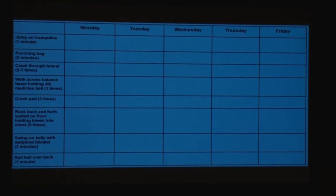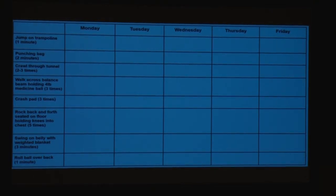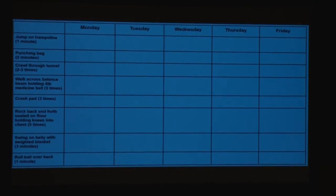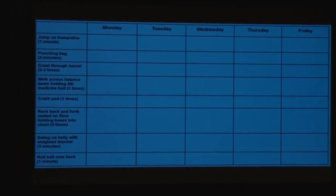The next day, same thing, she checks them off, just so we can see if they're getting everything that they need. And they also know that they're not just going to go in there and run around crazy for 10 minutes. So that is extremely helpful. Like I said, every student has a folder in the room and they know exactly what they're supposed to do whenever they get in there.